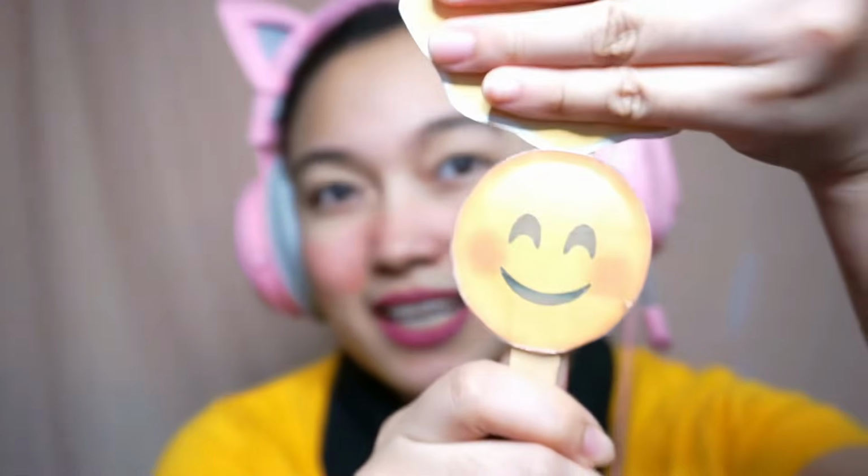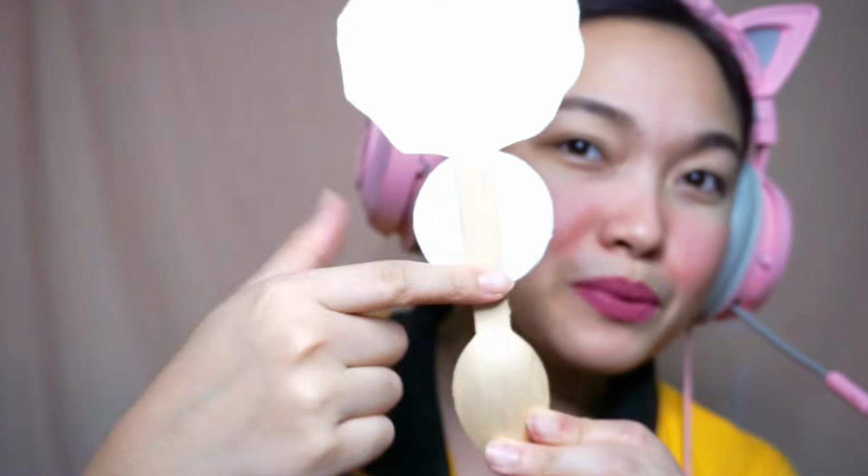And I also put emoji so that I can use it for asking questions like, are you happy today? Or, oh wow, that's very good. Or, are you okay? Are you okay? Like that. Oh, I love it. So yeah, I just used a wooden spoon and stuck it using double-sided tape. It's very effective.